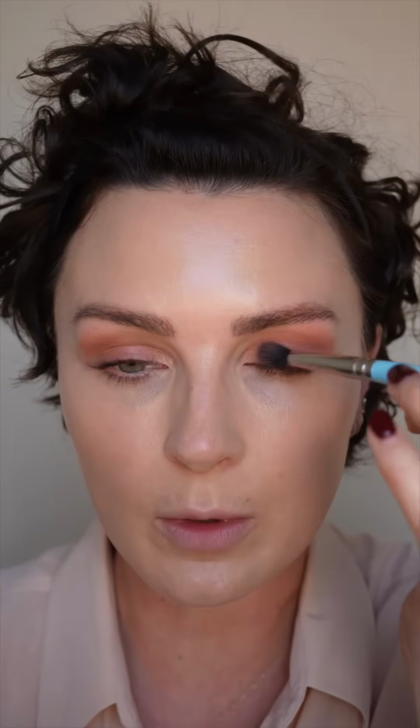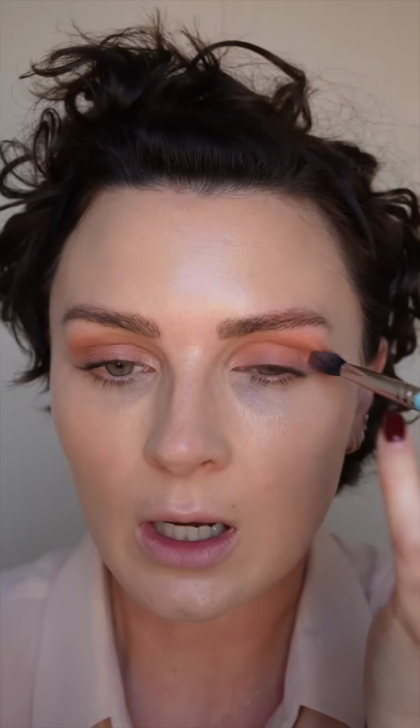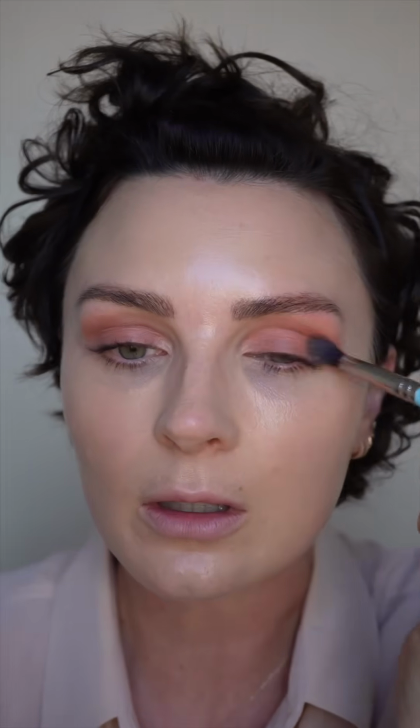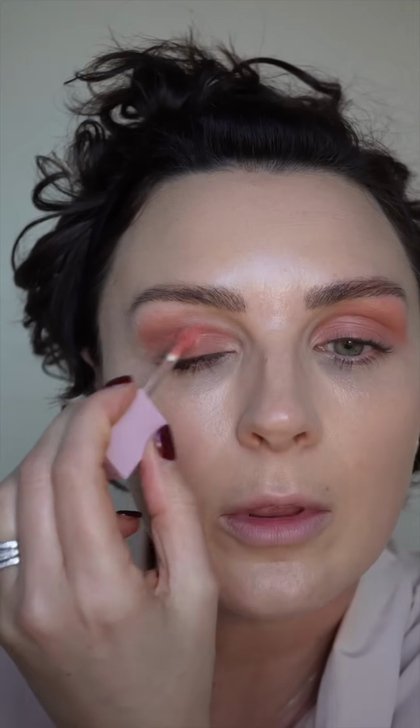I'm not rushing with the blending of this eyeshadow because I want it to set to the eye a little bit before I blend it because I don't want it to disappear. So you can see this one that was on a bit longer, it's a little bit stronger. So I'm going to go in with a bit more on this side.